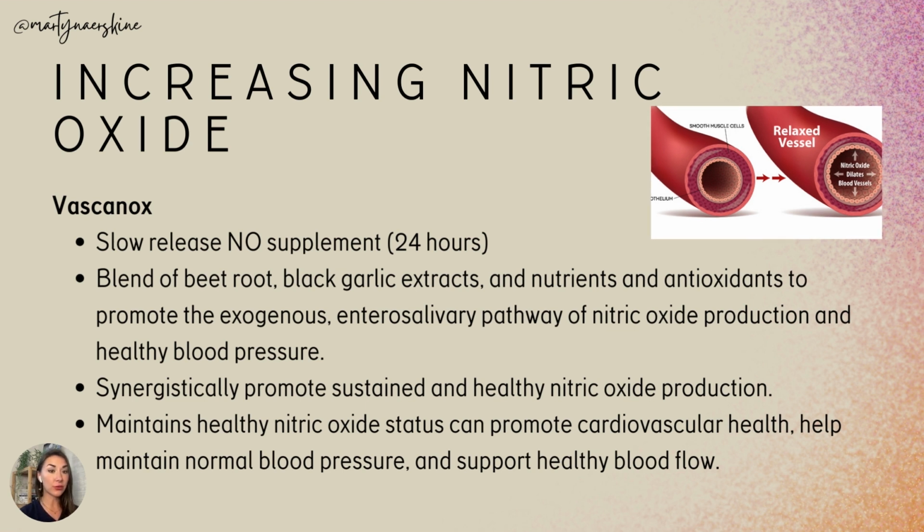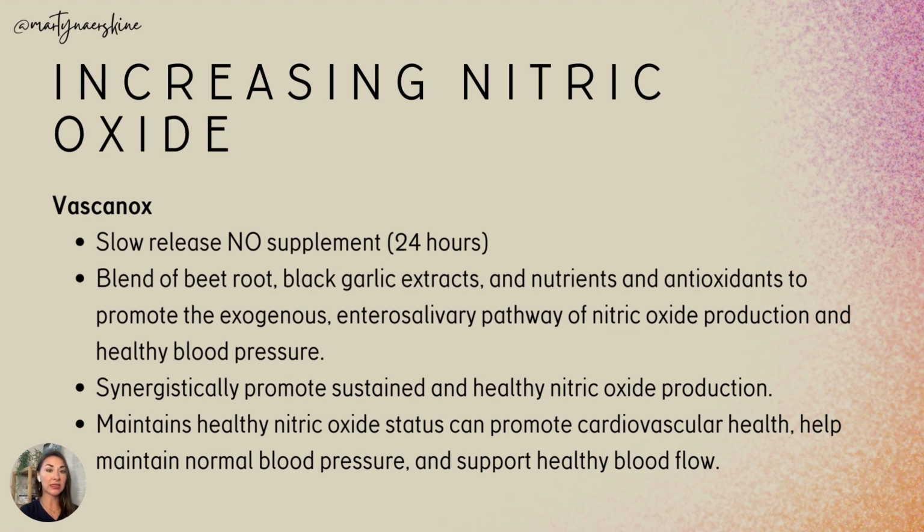You can eat nitric oxide rich foods like beet, arugula, and all of that. Or you can take a nitric oxide supplement. This one is the best because it's slow release. It actually increases your level for up to 24 hours.